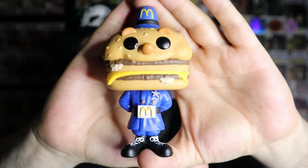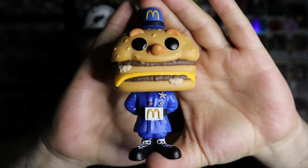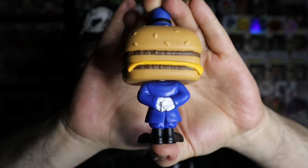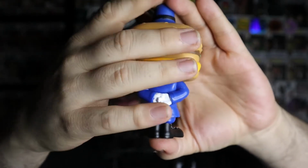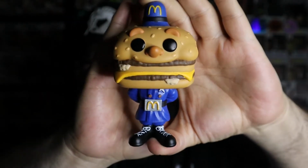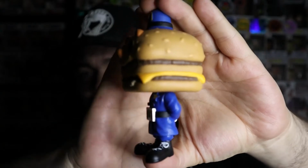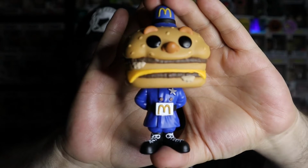There he is, guys. Officer Big Mac. Kind of like an old school British police officer with a bobby stick. I don't think he has a bobby stick. He definitely doesn't have a gun. Thank God, because I'd hate for a giant hamburger man to be walking around with a gun. But there's his hands crossed behind him. And then, of course, his giant belt buckle with the McDonald's logo right there. And then his hat has the McDonald's logo as well. His shoes look like they're about the same size as Ronald's shoes. But they are black. That's the only real difference there that I see.